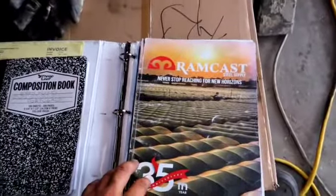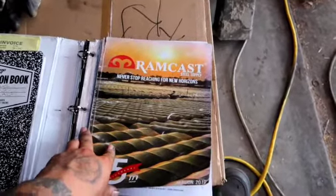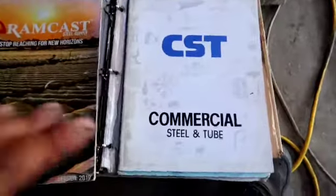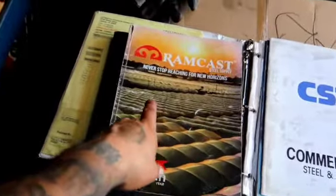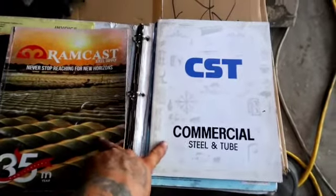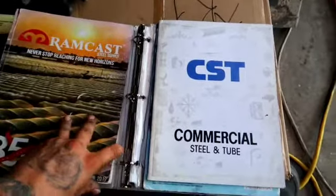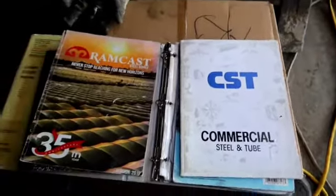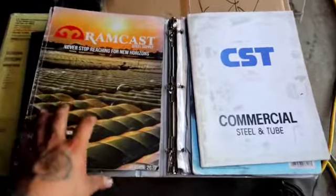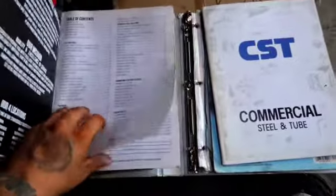Here we have a book from Ramcast. This is another material supply store. I actually have a few from some other spots too. Commercial Steel and Tube in the city of Compton. This one is in the city of South Gate, Ramcast. They're both down Alameda Street. Two different supply stores, but they're both very reliable. Shout out to both of them as well. I'm all over town. I go to Los Alamitos, Ramcast, Commercial Steel and Tube, but my go-to store is Los Alamitos Ornamental Supply Store.